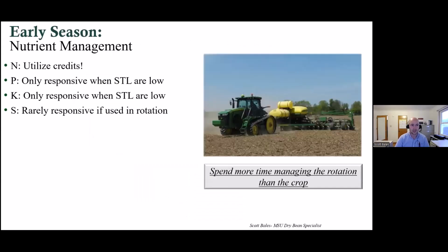So, just touching on nutrient management, I've been getting a lot of questions about this just the past couple of weeks, right? Of, what do we need? What do we not need?